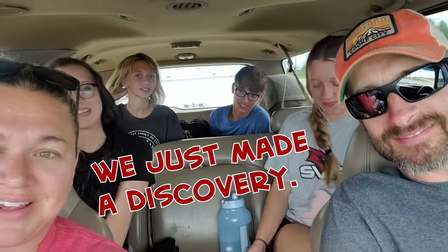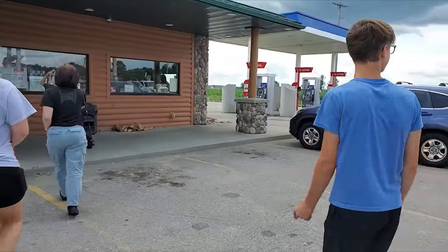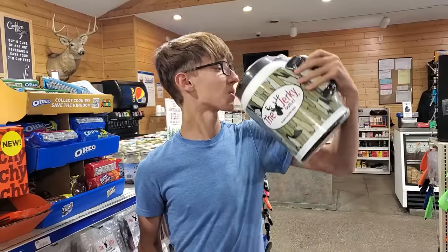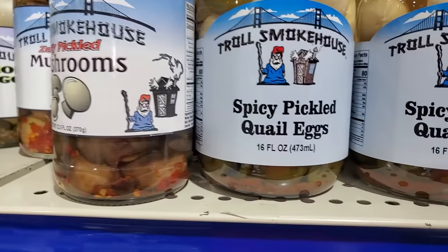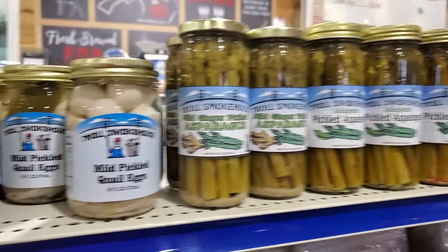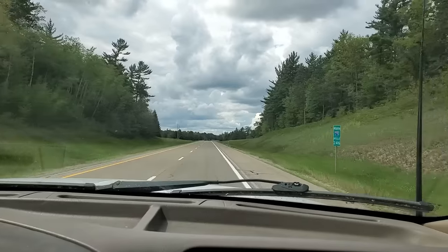We just made a discovery. Raise your hand if you forgot your toothbrush. Oh my gosh. Oh, no, all right, so this is how you spend $60 at a gas station. You want mild or spicy, Jack? Spicy. Walking out, this reminded me of a scene from Dumb and Dumber. All right, so it was only 40 something dollars, but we're back on the road.